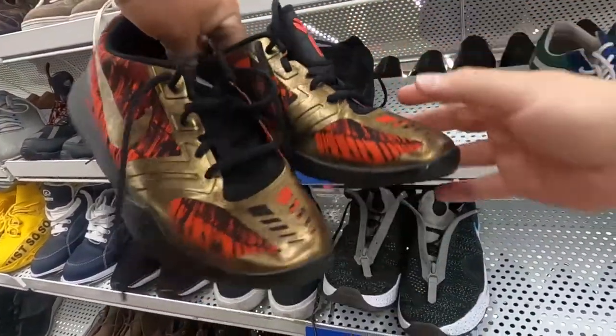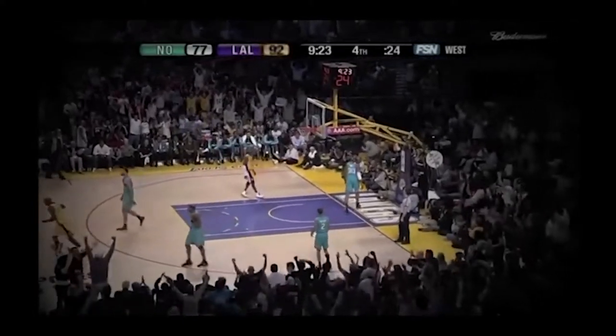Kobe's. And the loose ball. Kapuka. Double punch reverse. Nice. That's what he does. Entertain.